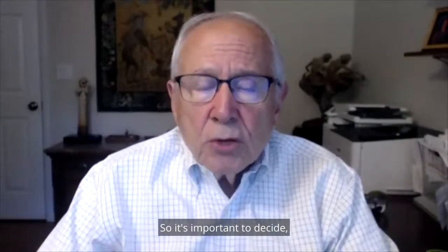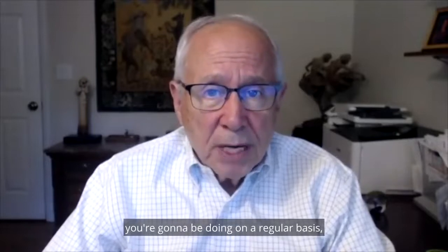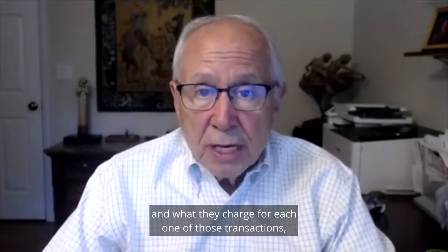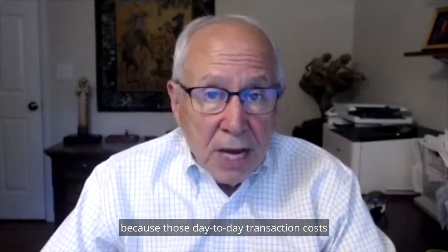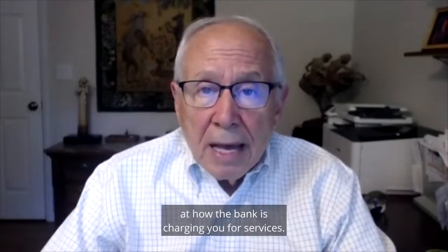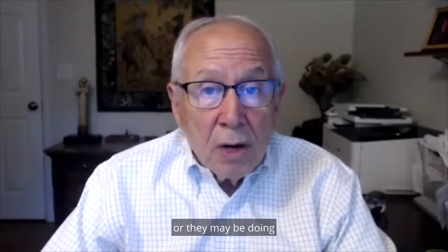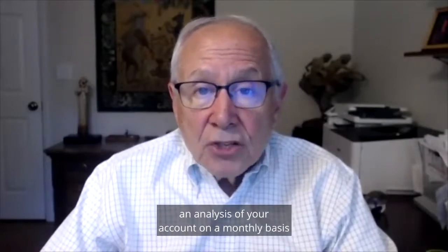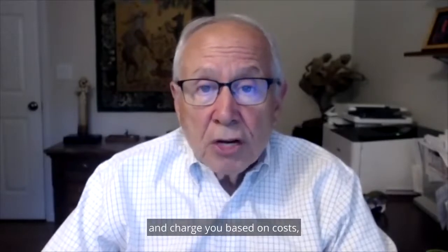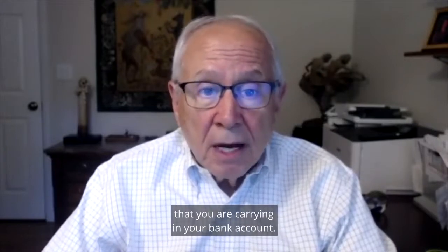So it's important to decide not just which of these transactions you're going to be doing on a regular basis, but how those are being processed by the bank and what they charge for each one of those transactions, because those day-to-day transaction costs can add up very quickly. And it's important to take a look at how the bank is charging you for services. It may be on a direct basis, or they may be doing an analysis of your account on a monthly basis to determine how much cash you have in the account and charge you based on costs balanced against the cash that you're carrying in your bank account.